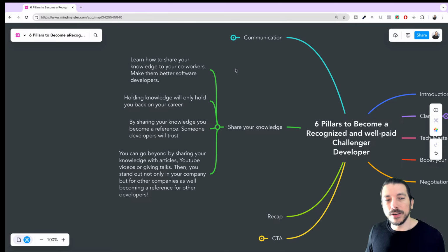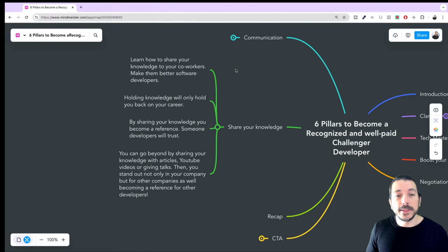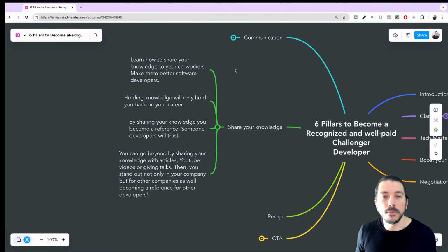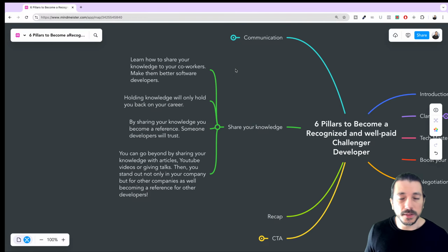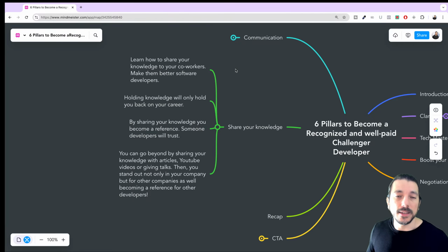Like I said, sharing your knowledge is the ultimate way to absorb content and to learn something. So learn how to share your knowledge with your coworkers and make them better software developers. The more you share knowledge, the more you're going to be recognized in your team. You don't need to share your knowledge publicly at huge conferences, but at least sharing with your coworkers will help you a lot, because then the knowledge is not only with you, but with everyone in the team. And the more you do that, the more valuable you become, because you gain visibility in the company you work for.